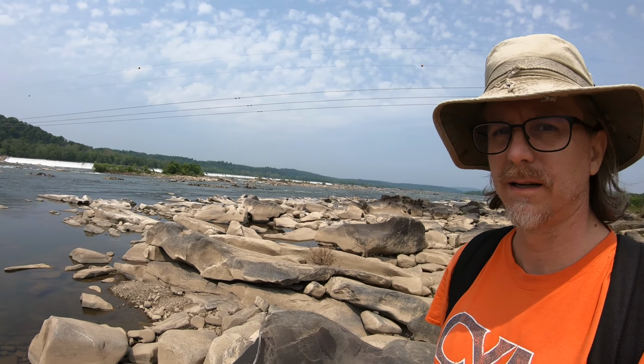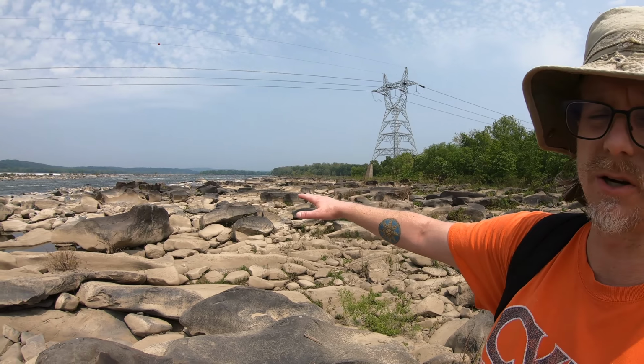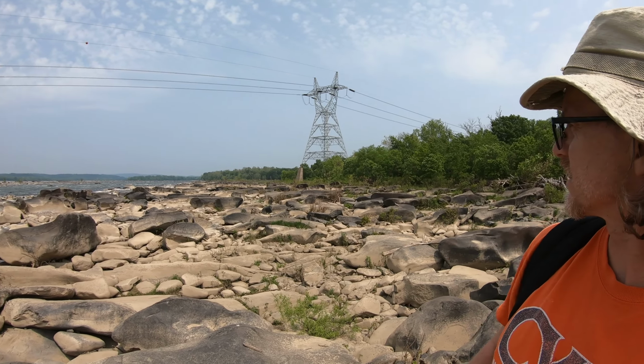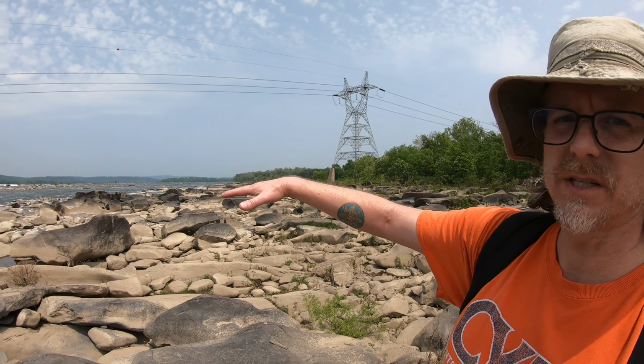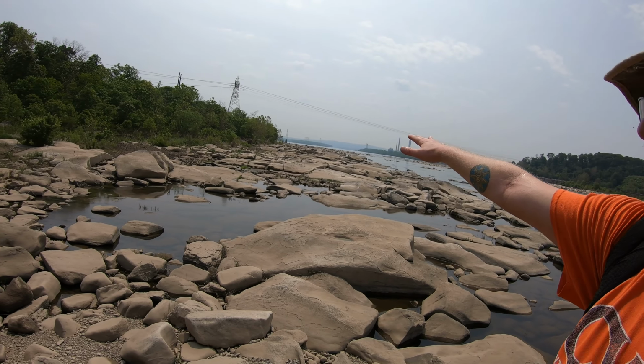We are here. See how all the tops of the boulders start to get that dark appearance? That means we've reached a certain elevation. We kind of come up this kind of road.